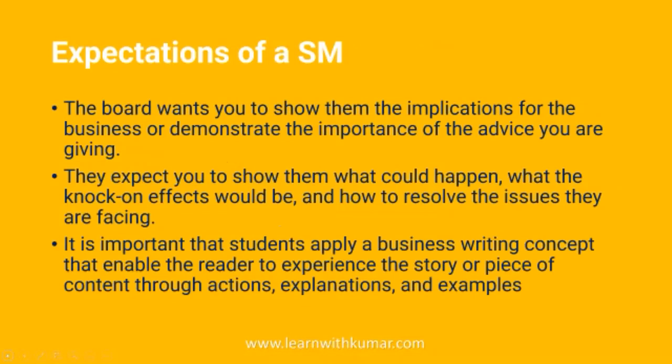So what is expected of senior manager? The board wants to show them the implications for the business or demonstrate the importance of the advice you are giving. Whenever you give advice, maybe you want to change the supplier. In that case, what are the implications of that change? And why do you advise? That kind of thing is very important. They expect you to show them what could happen, what the knock-on effects would be, and how to resolve the issues they are facing. They must be facing some environmental issues. So what is your solution?